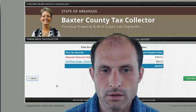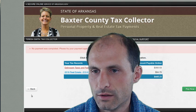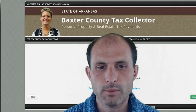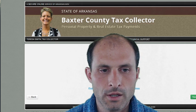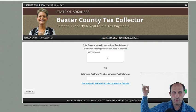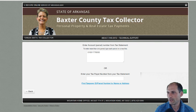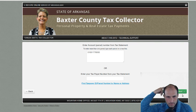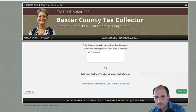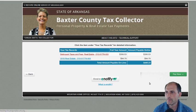I'll show you here. We'll try to get to the search part. They've got this search box. You put the number in there, and then you hit next, right over here, that green button, and then they'll pull it up. And then you can go pay the taxes on it. Anybody can pay the taxes on it.